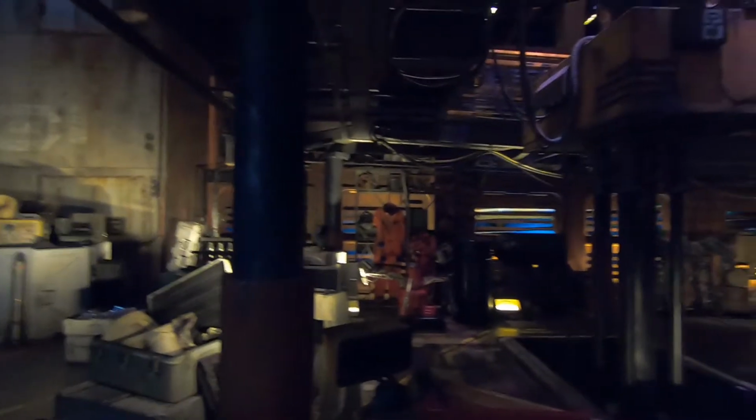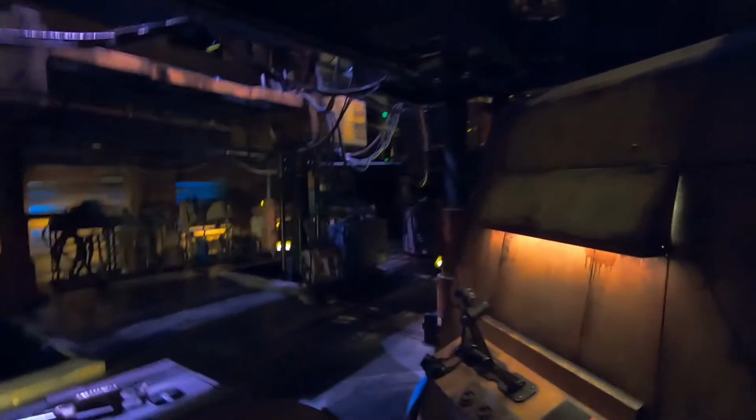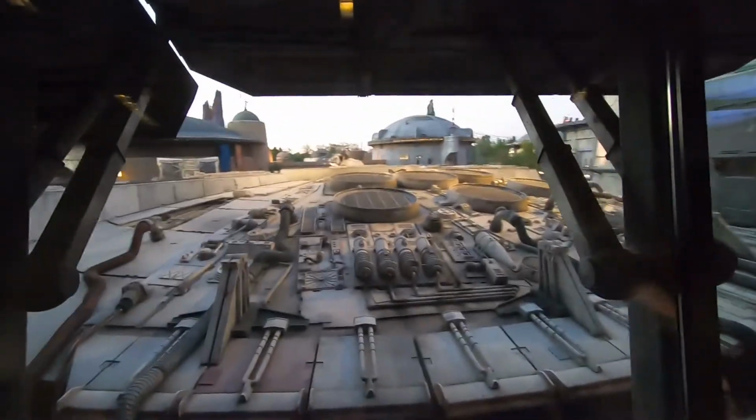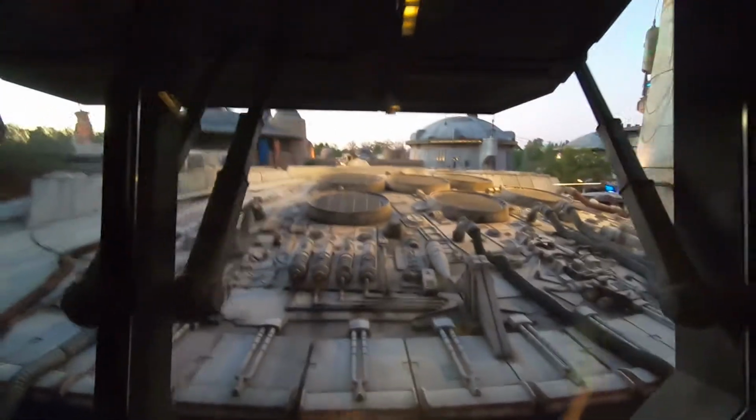All right, look at that. This is all the stuff here in the cargo. I don't know what you call this. The cargo bay where the Millennium Falcon's parked. There's a piece of a droid down there. Hold on, Isaac. Wow. This is pretty neat stuff here, you guys. I don't know what you think about it, but it's pretty neat, I think. All right, we're back, and this is the top of the Millennium Falcon. Looking out the bay doors here.